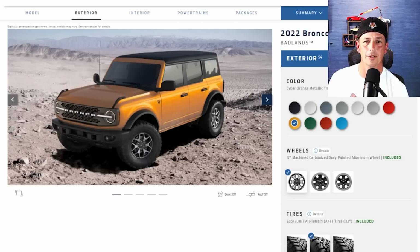If you've seen this in person, I love this color on Bronco. I hate it on Ranger. It doesn't do it well for Ranger, but I do like it on this Bronco. And initially, this was the color I wanted from the launch. It was the launch color, and I just thought it was really, really cool.